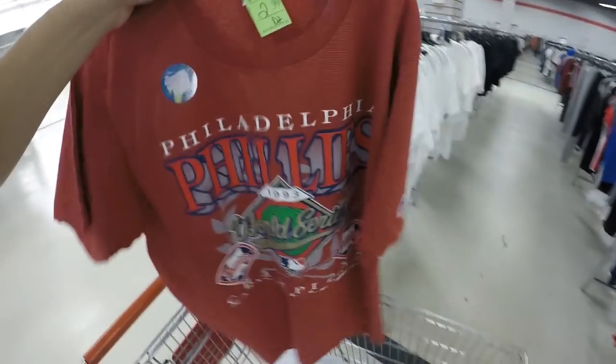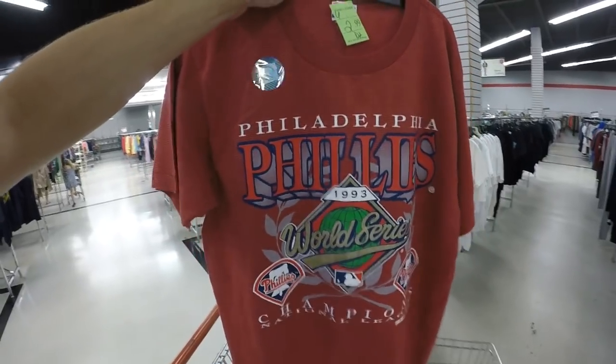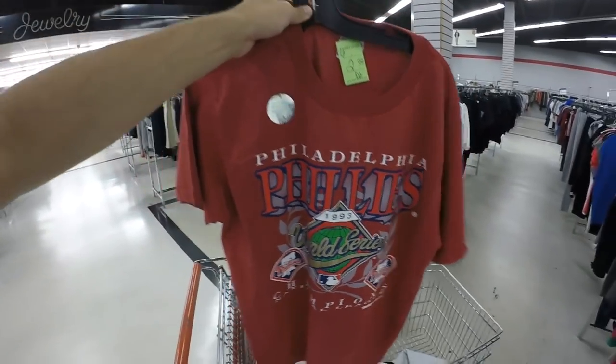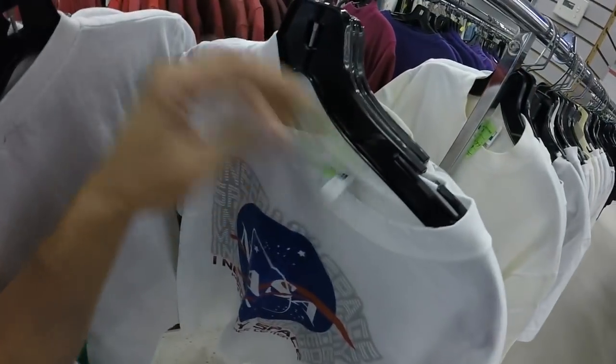It's not on sale, but being brand new from 1993 and having that big logo style, very, very cool. I'll grab it. I wish it was a Mets t-shirt from like '86 or something, but I'll grab it anyway. If it was a Mets shirt, I probably would keep it, especially if it's in my size. But this is cool too.